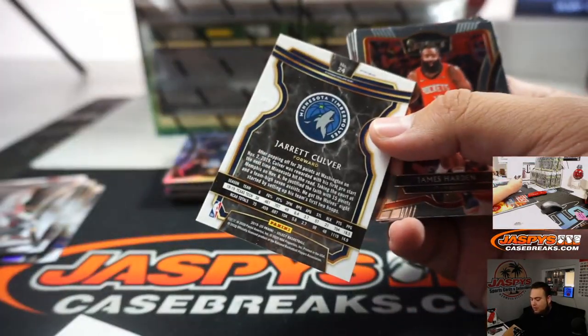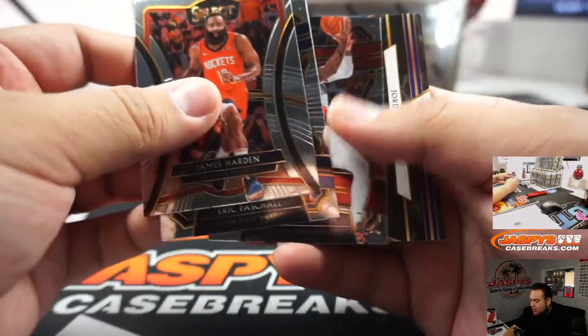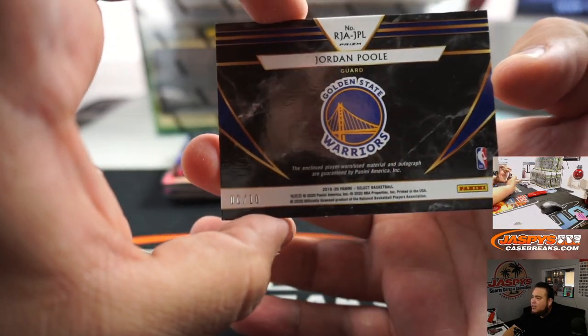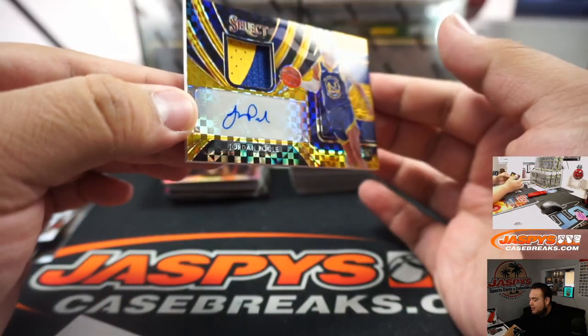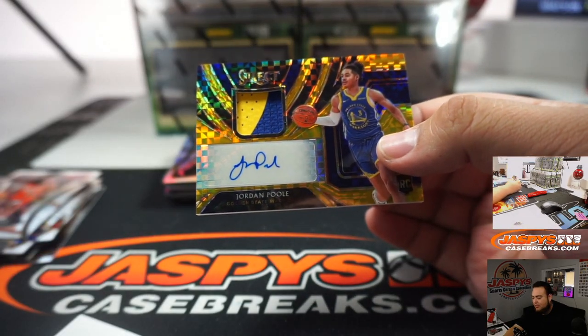Jared Culver. Scopes. T-Wolves going to Jared. And we got Jordan Poole. Wow, look at that. 6 out of 10 Jordan Poole. And that's going to go to Golden State and Evan. Wow, look at that. Beautiful. That's sick right there.